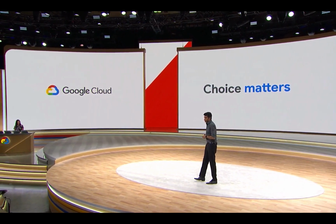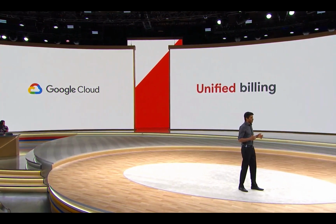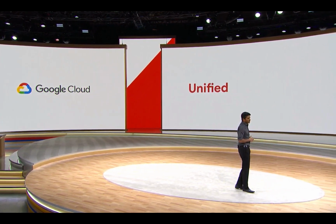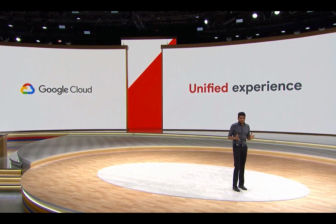Number one, unified support. Google will provide the first line of support for all these services. Number two, unified billing. You'll get one single bill from Google across all the Google and partner services. And number three, unified experience. A seamless product experience where you can use the same management tools for both Google and partner services. So let's take a look at the product experience.